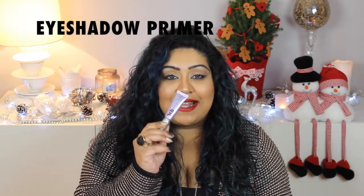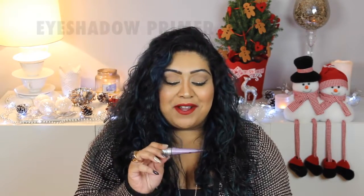For my eyeshadow primer, of course it has to be the Urban Decay Primer Potion. Nothing else on the market compares to this. I think I've reviewed this on my blog before as well. It's an amazing primer, long lasting, doesn't crease, doesn't budge. It does everything it's supposed to do, and it just lasts forever as well.